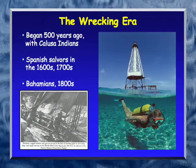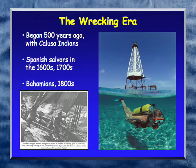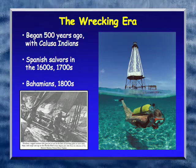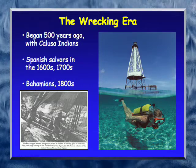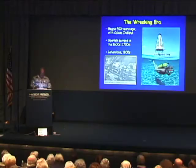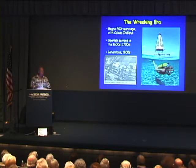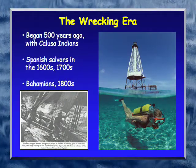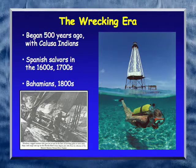Okay, the wrecking era. I think many of you are familiar with this term. It began about 500 years ago when the Calusa Indians who lived in the Keys would paddle their canoes out to the reefs to salvage early explorers that would run aground on the reefs. And this was nothing for the Calusa Indians because they used to paddle to Havana for mojitos, I guess, and beyond. But it was really, I guess, after a lot of the Spanish treasure galleons sank on the reefs that the Spanish salvors came to try to retrieve some of the lost Bank of Spain that was sitting in and around the reefs of the Florida Keys.